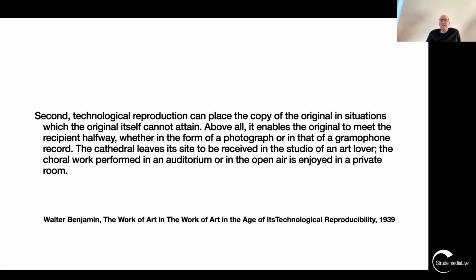The other thing is the recipient is met halfway. So in contrast to us going to an artwork, going to Paris into the Louvre to watch the Mona Lisa, now we have a photo and the photo comes to us, and this poses different expectations on what the artwork does, what it performs, how it meets us halfway.